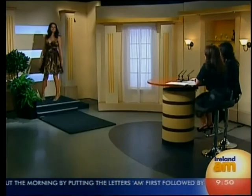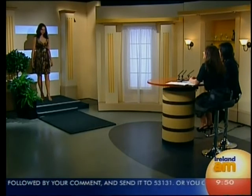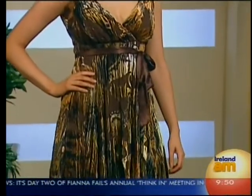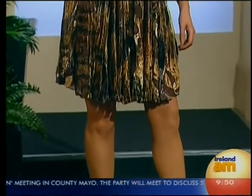If you could just make the legs a little shorter for me, that'd be great. Now we're going to move on to our first outfit. Wow. Now, this story is called Autumn Gold. Now, a huge story around for this autumn is the whole Baroque luxury, and it's all about luxury gold, bronze fabric, heavy embroidery, and laminated fabrics. So this dress is really part of that whole look, and it's actually a Devore velvet dress with the little satin tie around the waist of it, and it's at €65.